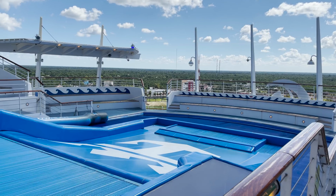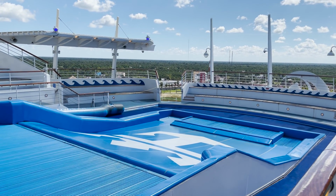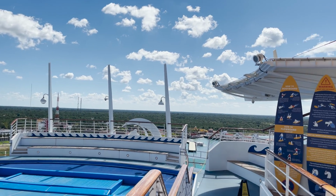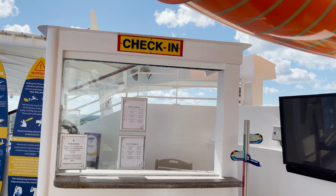The sunlight goes through and it looks like colorful lights as you're going through the slide. So that's cool. And here in the middle for deck 13, we do have the FlowRider, which of course is the surf simulator on board. They do have lots of stadium seating all the way around this FlowRider. It is just the only one FlowRider on board. Oasis class ships have 2. This one only has 1.